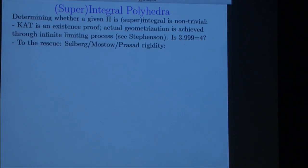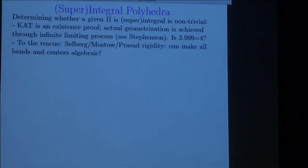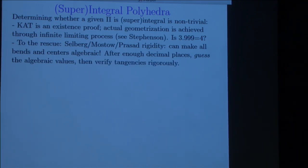So what saves you is Mostow rigidity, which has a consequence that you can make all of the bends and the centers algebraic. And so once you have 100 decimal places, you just tell the computer what algebraic number is near there. And once you have a bunch of algebraic numbers, you rigorously verify that the tangency data is what you needed it to be. And then you stop. Okay? Then that tells you if 3.99 really is 4.